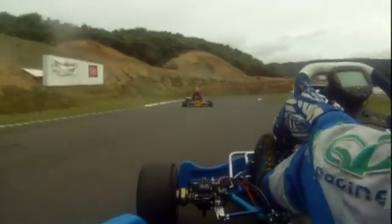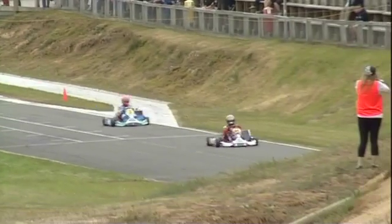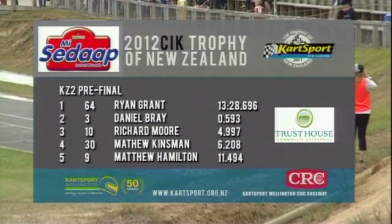So Daniel Bray in the GP chassis. Ryan Grant debuting the ART GP chassis this weekend. Used to seeing Ryan in the Maranellos in the past. He'll take the victory in the pre-final, looking to start up front for the main events. Ryan Grant with the victory from Daniel Bray. Richard Moore, Matthew Kinsman, Matthew Hamilton completes the top 5.